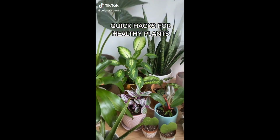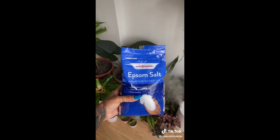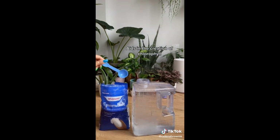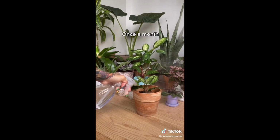Quick hacks for healthy plants, part 6. If your plants look a bit unhealthy and need a pick-me-up, try using Epsom salt to water it. Epsom salt contains magnesium sulfate, which allows plants to better absorb nutrients, and it also aids in the creation of chlorophyll, which is vital for photosynthesis. I usually use 2 tablespoons of salt per gallon of water, and I do this process once a month.